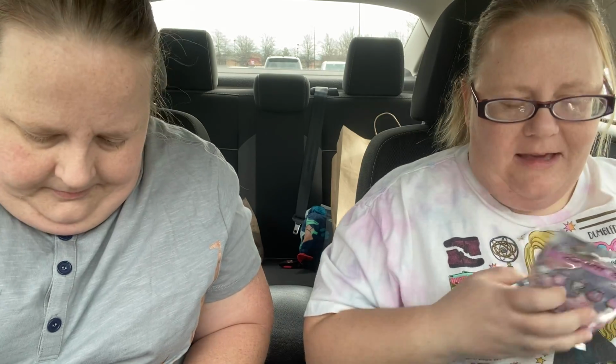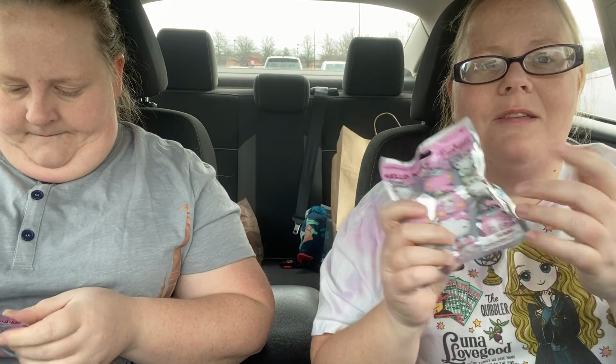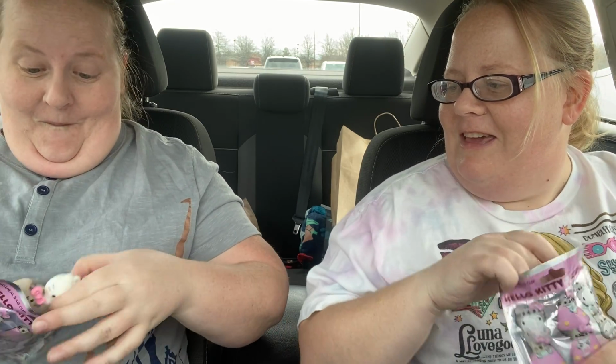And last thing is we found some more Hello Kitty and Pusheen collab keychains. Which one do you want? There was a couple of them. I was gonna just buy all of them, but since we were getting the mini brands, I was like, Candace was like, ooh, what'd you do? What is that face for? Which one did you get?